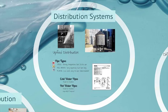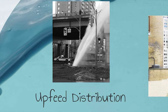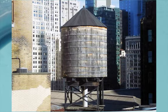And there are two main types of distribution systems. First, we have the upfeed distribution. This is where the city or the building relies solely on the existing water pressure for distribution. And then the pumped upfeed distribution, where the water is then pumped through mechanical means into either a storage tank at the roof or somewhere else in the building.